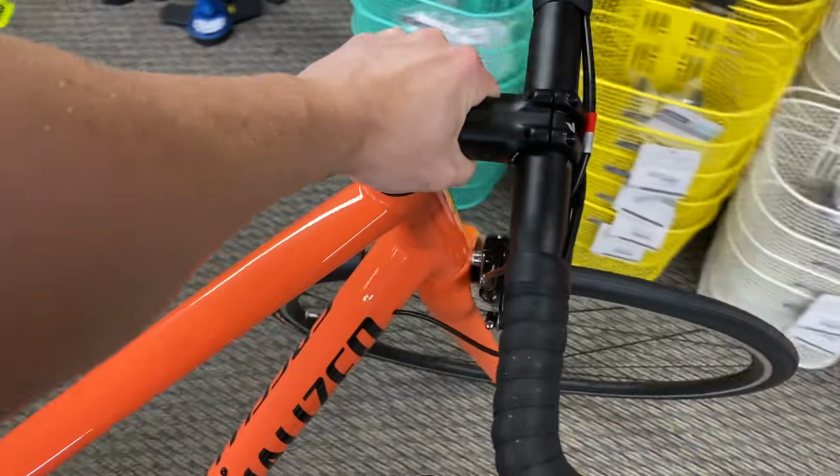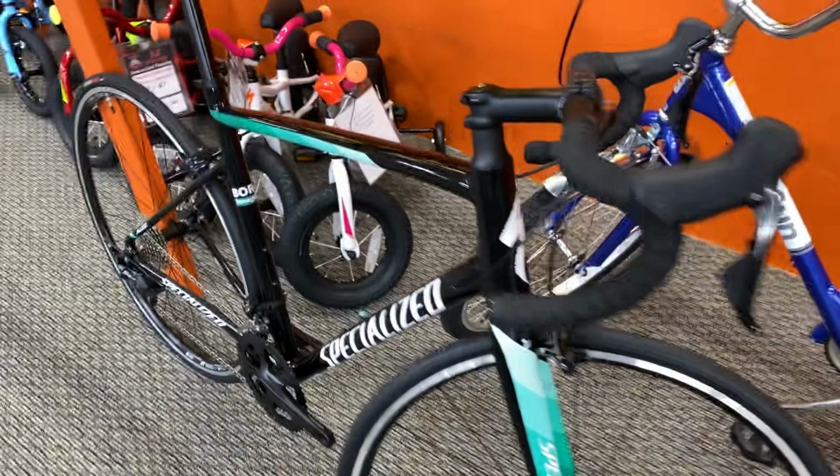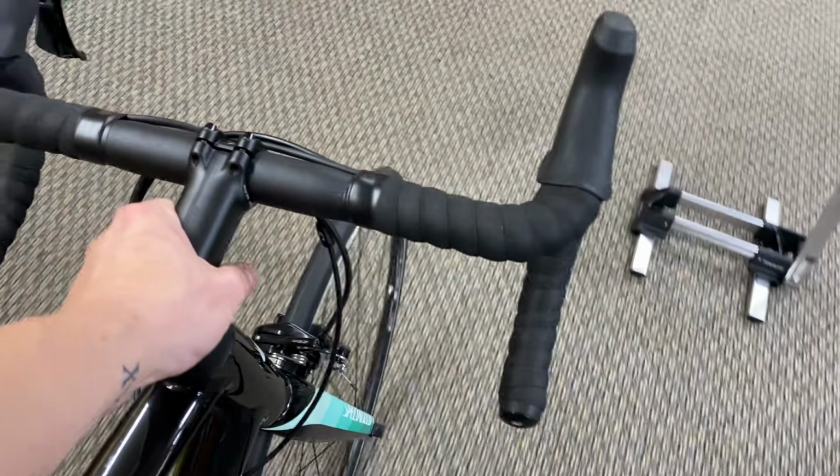So let me give you an example. So this is a Specialized Allez Elite or Allez Sport, like I said. It is $1,200. That has Shimano Sport. Again, these are all great bikes. But this bike retails for $1,400. This is the Specialized Allez Elite, and this comes with Shimano 105.